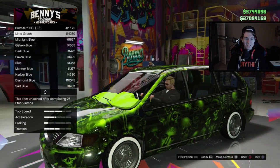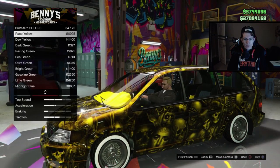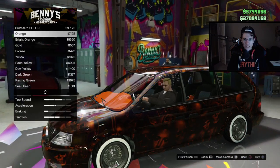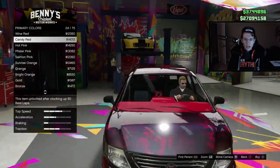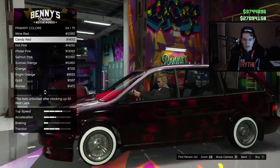Oh man, that's so nauseating. Gasoline green. Here's what happens when we get into the yellows, the gold. Ooh, gold. Now we're just getting into some really interesting designs. Pinks, candy red. You can't even see it with wine red. Just blends in. That's what it looks like with candy red. That's not bad.